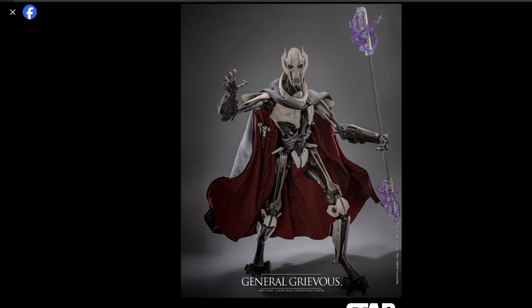Paint application. So obviously most of us have the Sideshow Grievous because that's the only one we had for a while. And I have the premium format Grievous, which is by far the best one out of any of these, including this one.